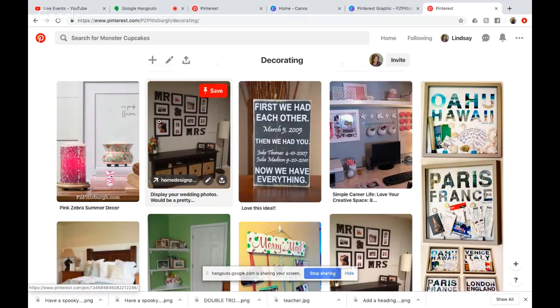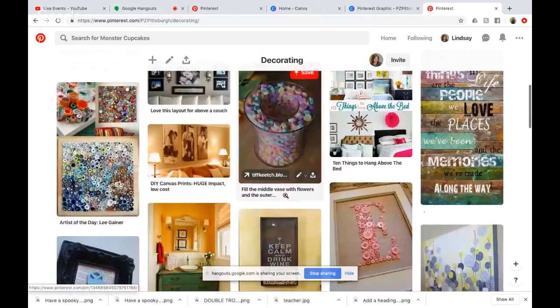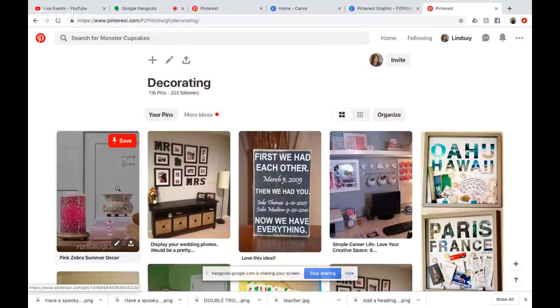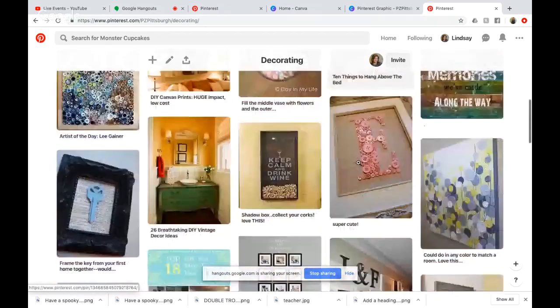I love this gallery wall and the bench under it and the storage. I love this sign with the kids and the dates, okay? It's very authentic. Now, if you have an authentic Pinterest like this, don't start posting Pink Zebra, Pink Zebra, Pink Zebra, Pink Zebra, Pink Zebra, because it's going to have the first two rows Pink Zebra, and then the rest is going to be authentic.